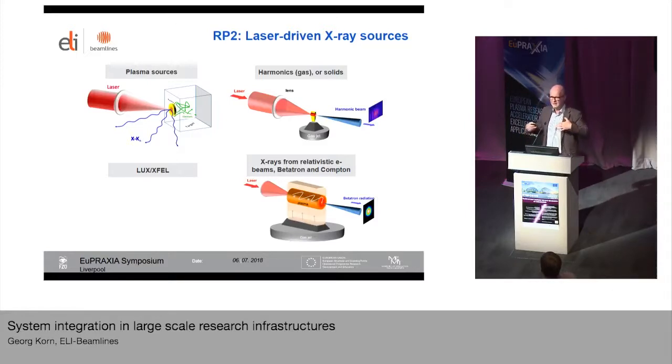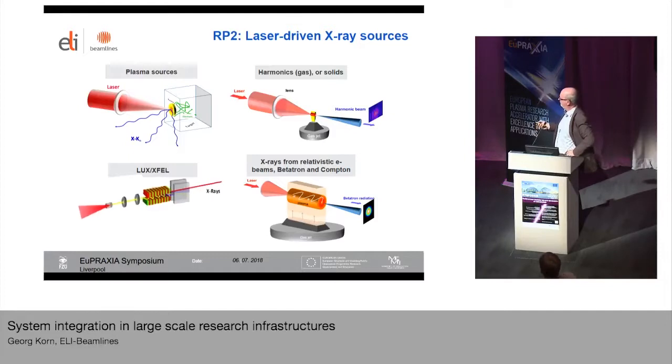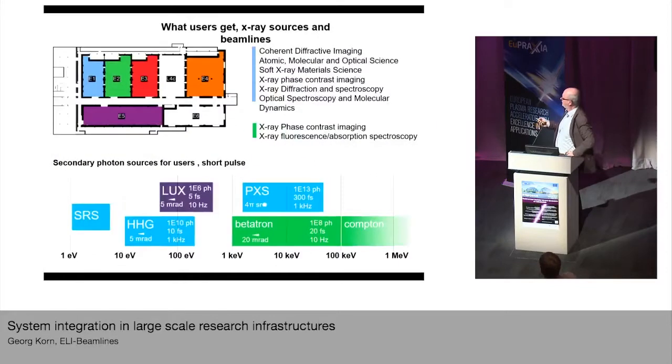So from the simulations, what we see, you are really competitive with big other facilities, and you're talking attosecond pulses here. And we do this, and the major baby we are having is this Lux FEL, which we will be building in this area here, which is laser undulator radiation.